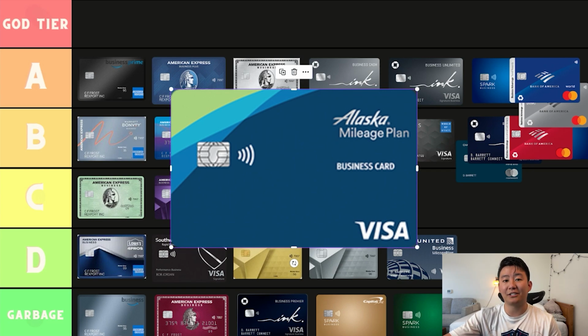In terms of earnings potential, you earn 3 miles on Alaska Airlines purchases, 2 miles on gas, shipping, and local transit, and then 1 mile on everything else. Additionally, you also get 10% reward bonuses on all miles earned from the card if you have an eligible Bank of America small business account. And you also enjoy a $100 off an annual Alaska Lounge Plus membership credit, as well as 20% off in-flight purchases.